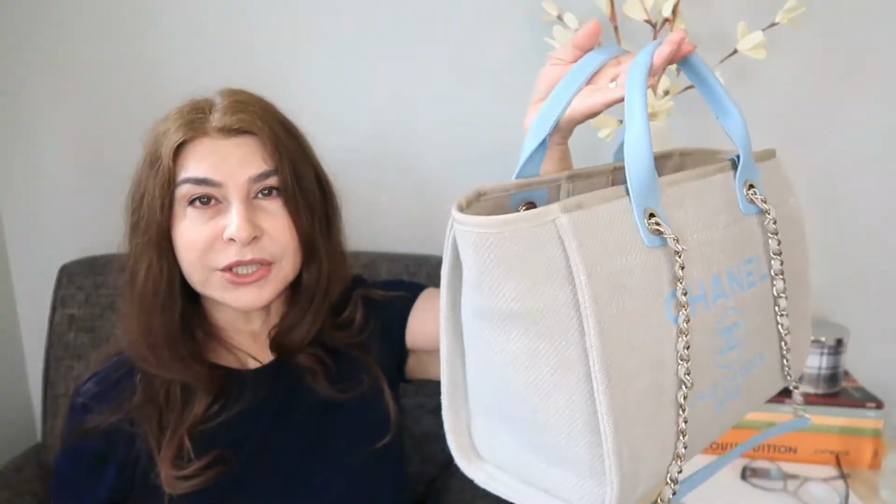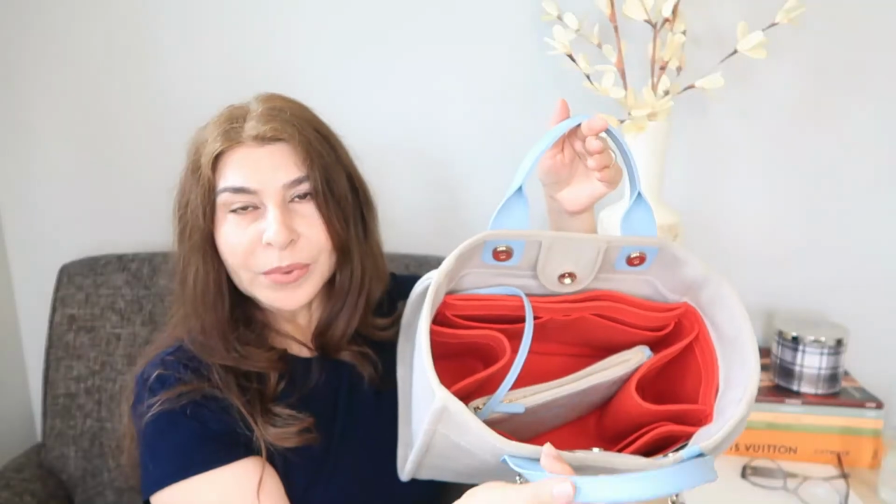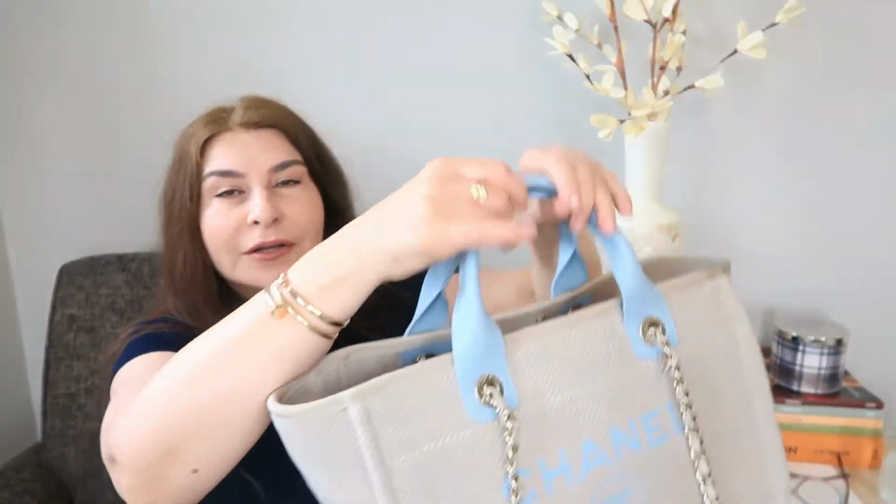So there you go, guys. So you get an idea how much can fit inside this handbag. It's pretty much your Speedy 30, but kind of an open tote with extra top handles and these handles.